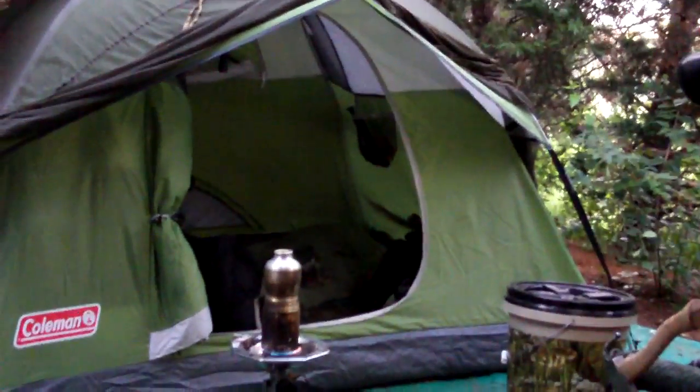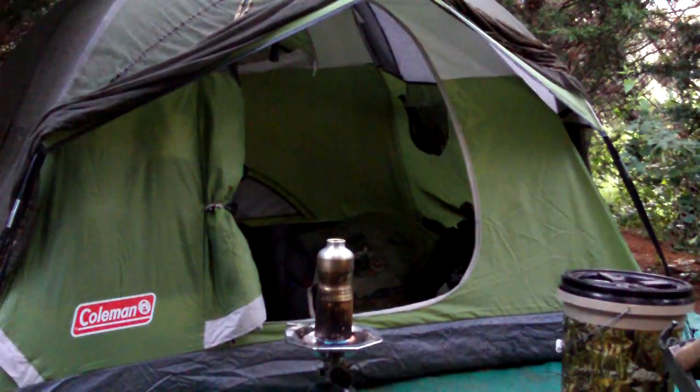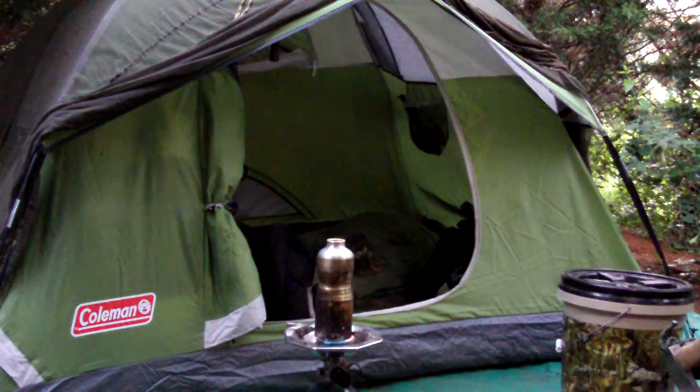And we got it for free. Like I said, the lottery tickets hooked us up. But I thought I'd show you that. Yeah, and that cook stove, like I said, that's a Coleman too, that we're cooking the tea on. I think that's about $25 to $30. But I found that the tanks are only a couple dollars to fill up.